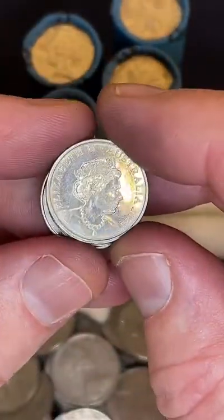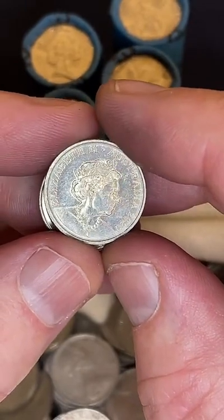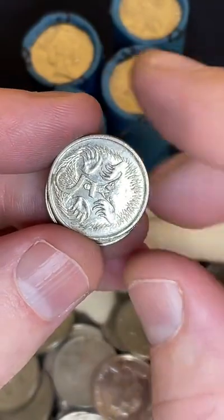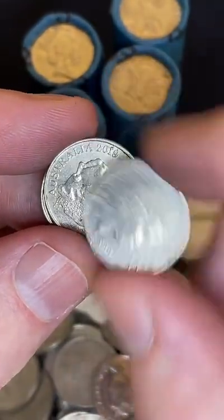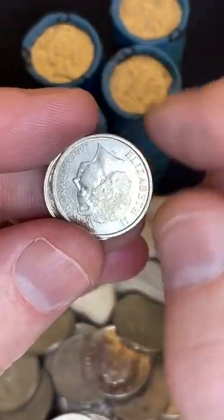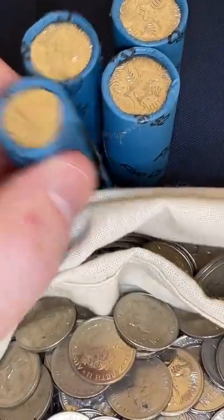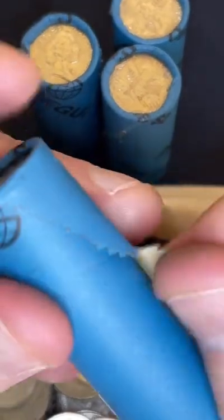Are old pennies worth much? Generally speaking, a couple of dollars each they can sell for. They can take a little while to sell. If it's in better condition, maybe a little bit more than that, and if it's a rare date, more again. But generally speaking, a couple of dollars.